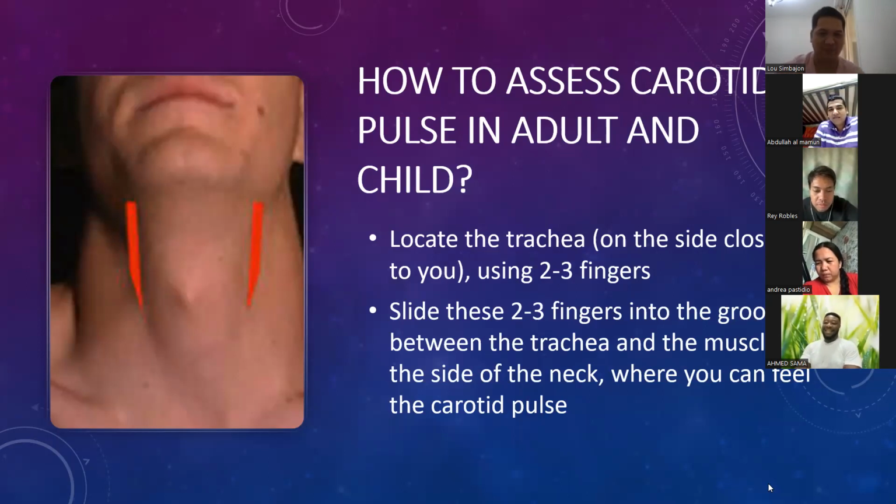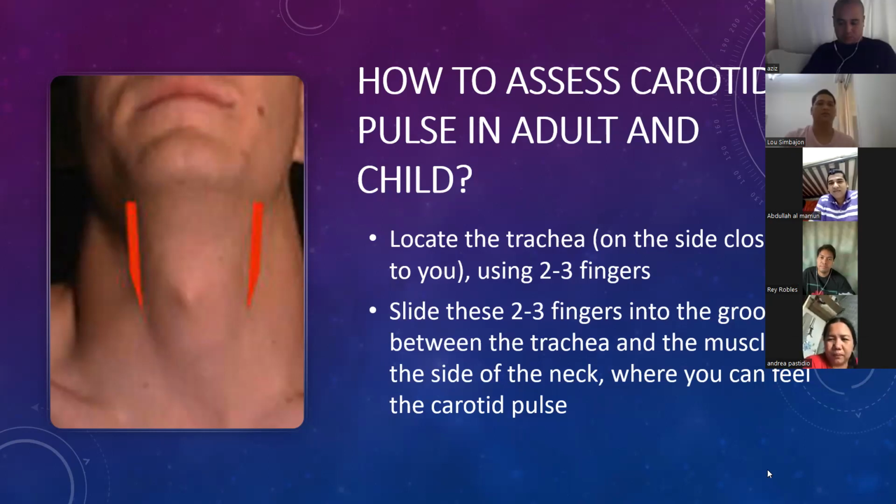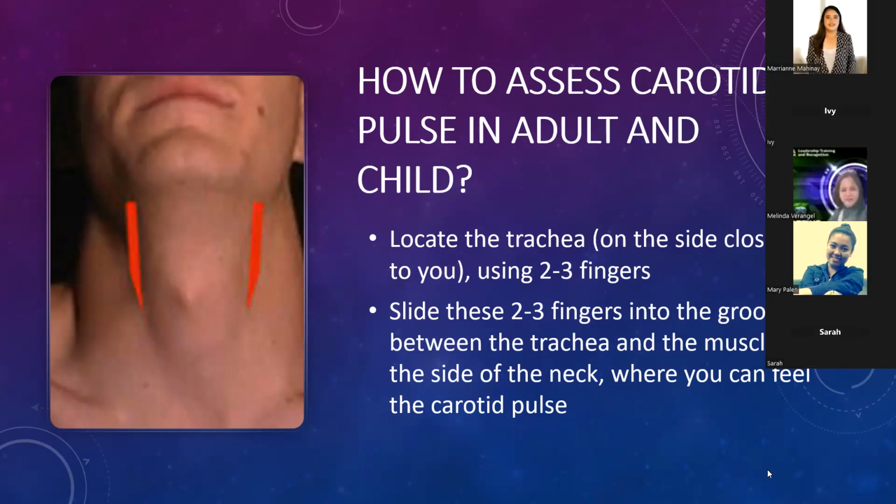So how about, let's say, the one who looks like a baby here? Who looks like a baby here? How about Palen? She just looks like a baby in the picture. So, is Palen an adult? She's already an adult because we know her.